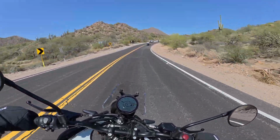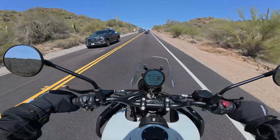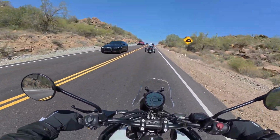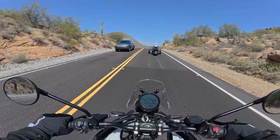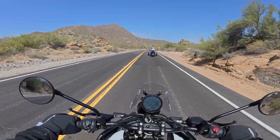But going through some twisties here, you know, the bike is very capable. The suspension is great. The engine isn't super exciting, not like on my Suzuki GSX 8S, but you wouldn't expect that from this kind of bike.